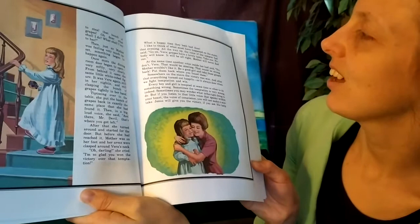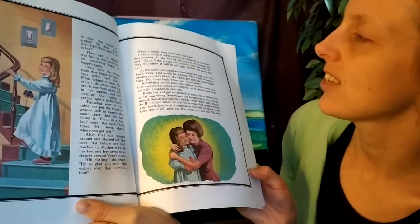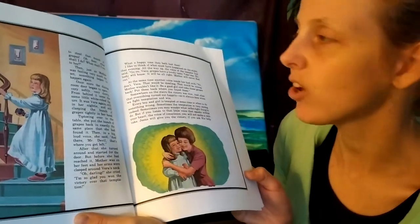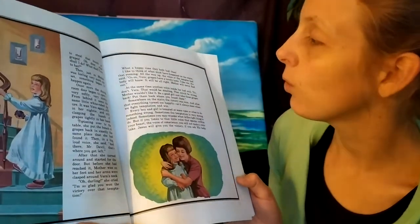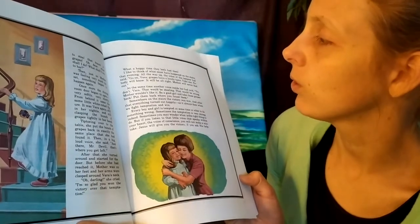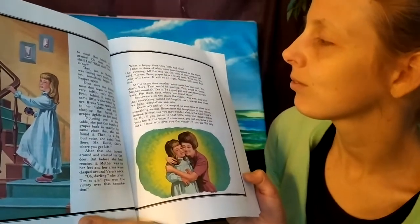I like to think of what must have happened on the stairs that evening. All the way up, the voice of the tempter had said, "Go on, Vera, grapes are nice. Take one. It'll be okay. Mother will never know. It will be all right."